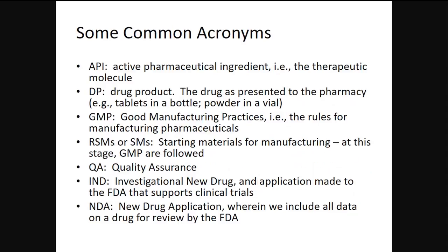Y'all have your HERGs and log Ps, but we have also a special language in CMC. These are just some common acronyms. We're going to be using a fair number of acronyms over the course of this. I know that many of them are familiar to you all. But also know that you're going to have access to these slides, so I won't spend much time on them. There are some frightening ones, though. RSMs and SMs can really change us radically over the course of time. So when our regulatory starting materials are deemed GMP, that might take us a few steps backward in the synthesis for our GMP work, not to be too scary.